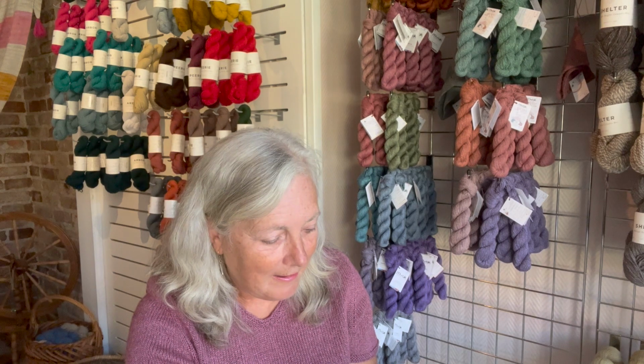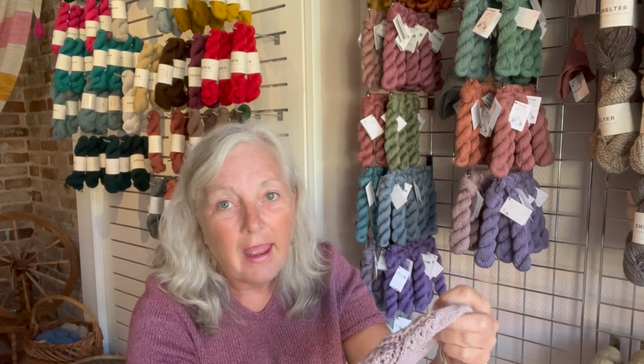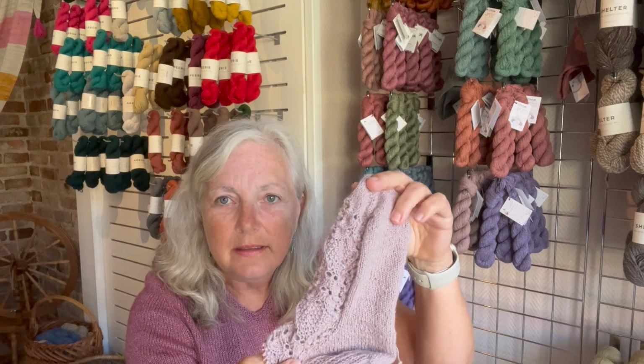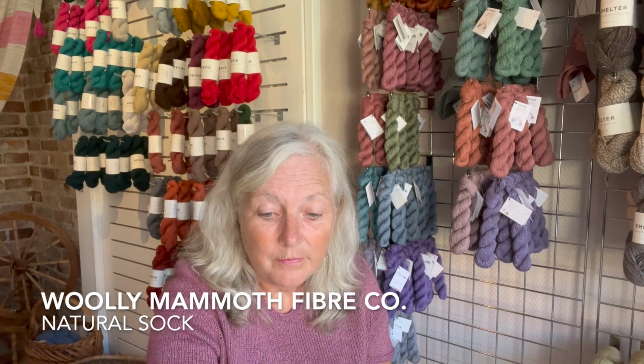Last episode I had just started a pair of socks, the ARIEL socks by SARI NORDLUND. They're toe-up socks, and I haven't worked that much on them, but this is where I'm at with the first sock. So I need to roll up my sleeves and get working on these to get them done. Take a look at the last episode if you want to know more details about this. The yarn is from Woolly Mammoth, and it's 100% pure wool, so there's no reinforcement, so that's kind of exciting.